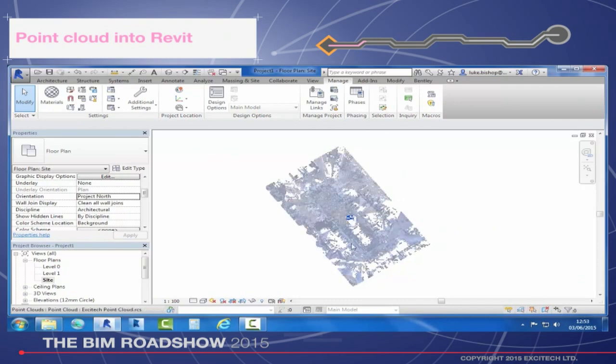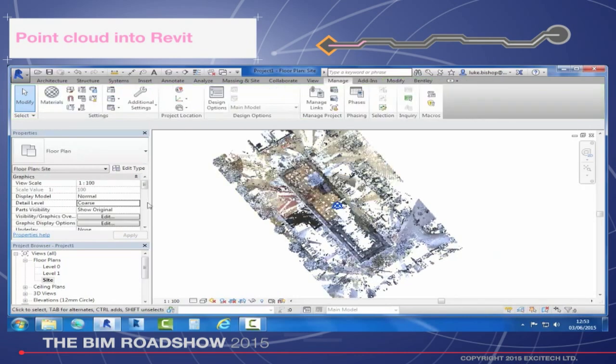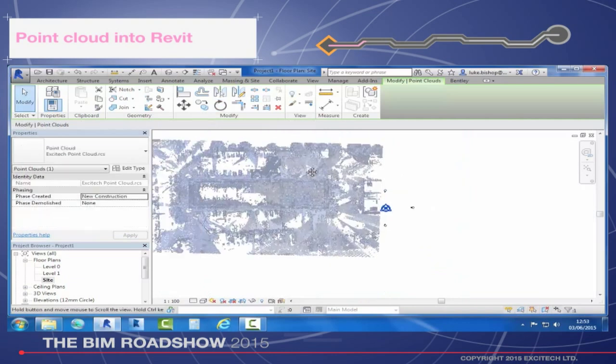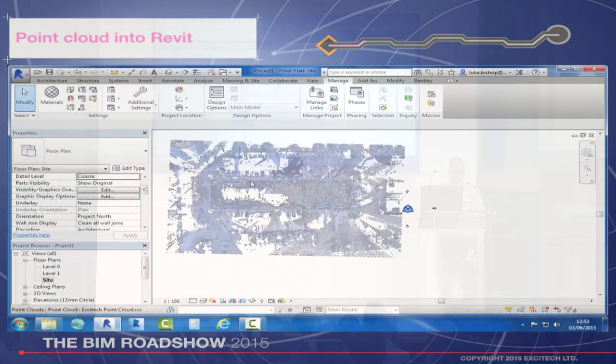Now I'm going to look at rotating the image to suit other things that we're going to be doing. So again, we need to define Project North. We're going to use the Rotate tool. And you can see that I'm snapping on to the point cloud point. So I'm not just guessing, it's snapping on. So I'm getting a true alignment. And there we go. We're now square, and we can start using this for other things within the project.